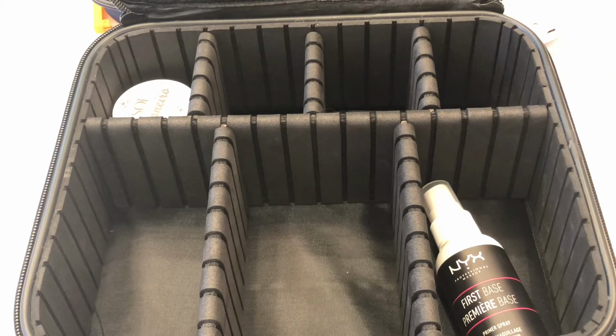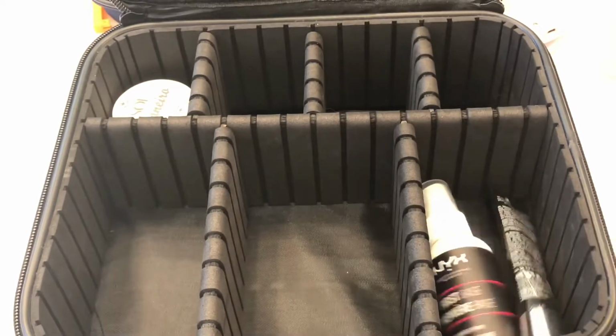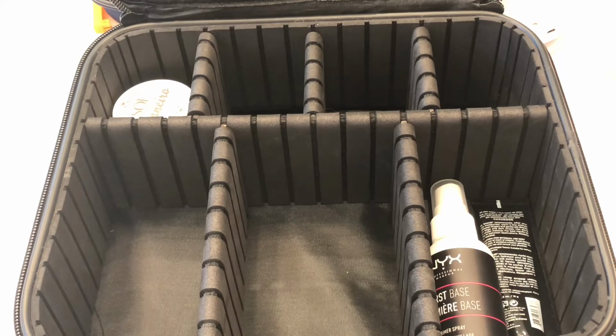I'm trying to keep it simple because I know I'm not gonna wear too much makeup. So then I'm gonna put in my No More Baggage by Dr. Brandt. Throw that in there. And then, so we'll just do that. Next, I do my foundation.